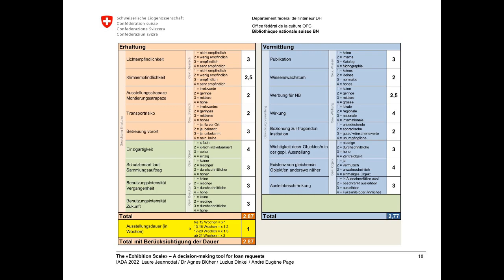Each factor is assessed with a number from 1 to 4. 1 is not fragile, 4 is very fragile, or in the case of the mediation, it's high for 4 and low for 1. Each value is then weighted according to a survey we conducted a few years ago among colleagues in the 2 different sectors, preservation and mediation, and the final result is set between 1 and 4 on both sides.